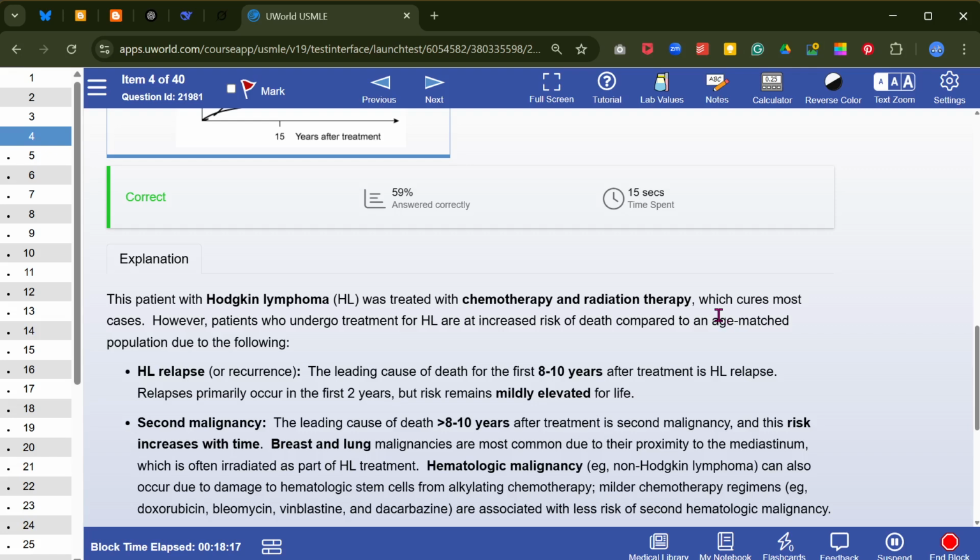So this patient with Hodgkin lymphoma was treated with chemotherapy and radiation therapy, which cures most cases. However, patients who undergo treatment for Hodgkin lymphoma are at increased risk for death compared to the age-matched population due to the following. Hodgkin lymphoma relapse or recurrence is the leading cause of death for the first 8 to 10 years after treatment.